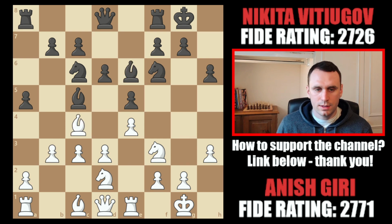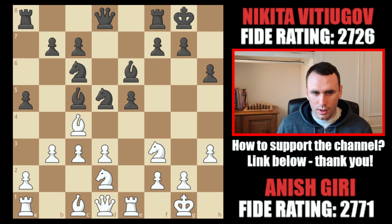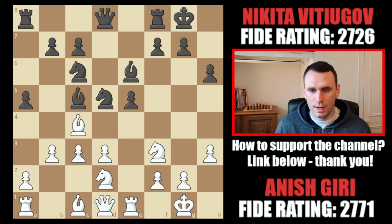So black didn't take, instead pushed pawn to d5, a standard idea to break in the centre. Now the pawn recaptured and the knight jumped in. So when you play d5, you gain space, you give your knight a square in the centre, which is great, but you do weaken the e5 pawn, and this is the cat and mouse battle now.